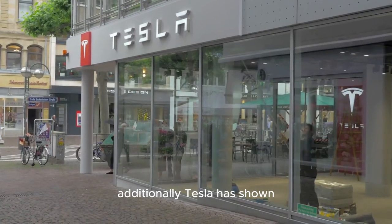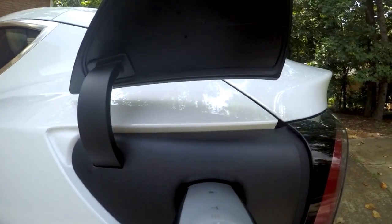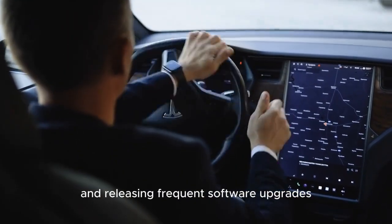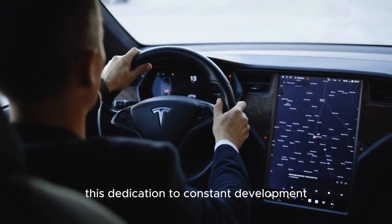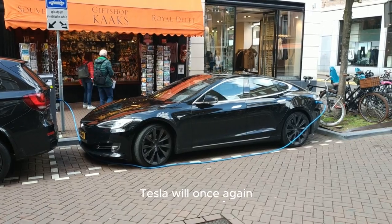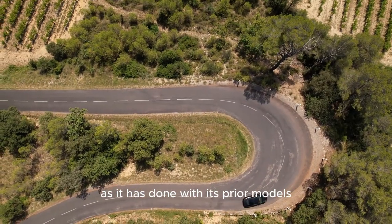Additionally, Tesla has shown that it is committed to continuously improving its manufacturing procedures, customer experience, and product offerings. The business has a history of improving vehicle performance, responding to consumer feedback, and releasing frequent software upgrades. In addition to keeping Tesla ahead of its rivals, this dedication to constant development fosters a deep sense of consumer loyalty and happiness. According to Brett Winton, Tesla will once again establish the benchmark for the EV industry if it is successful in producing this affordable EV, as it has done with its prior models.